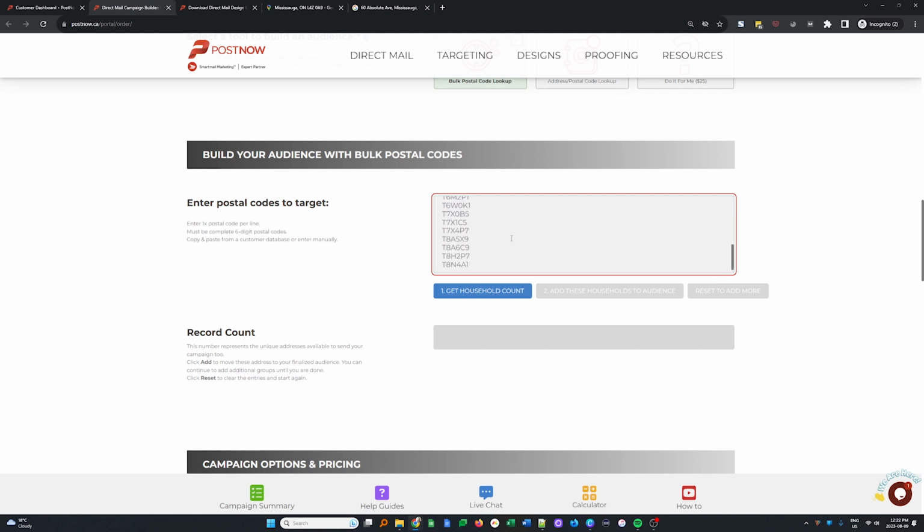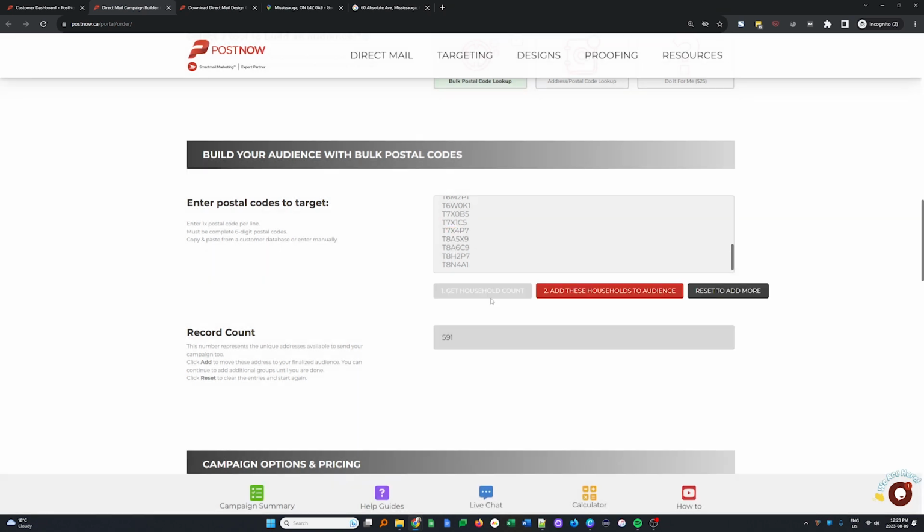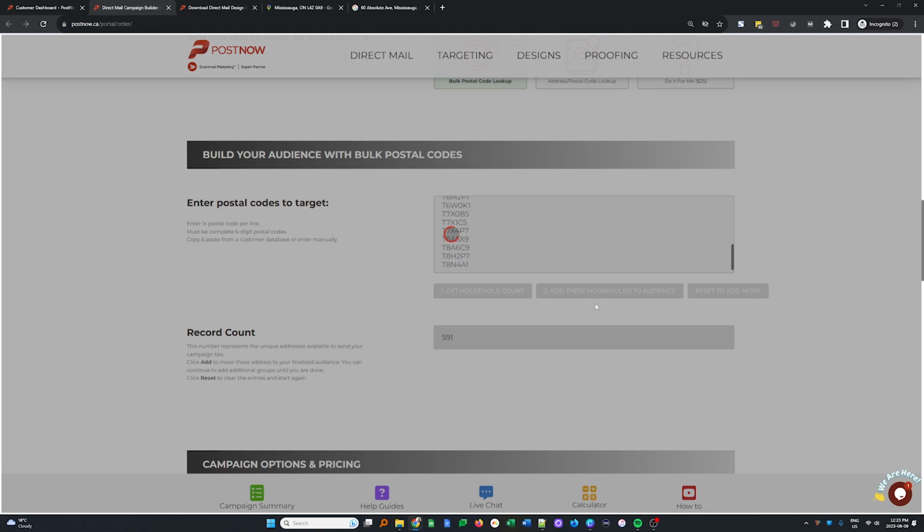Then if this is all I want to do, I'm going to click the get household count, which will return how many unique addresses are in that list of postal codes. So I've got 591 there. If I want to add this to my audience, and I'm like, yep, I want to mail to all those people, I'm going to click add these households to audience.